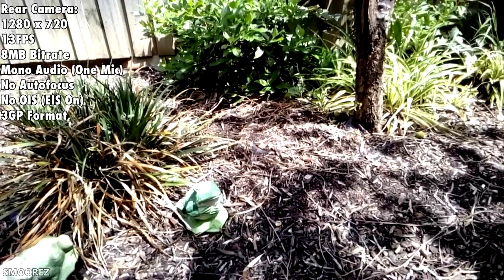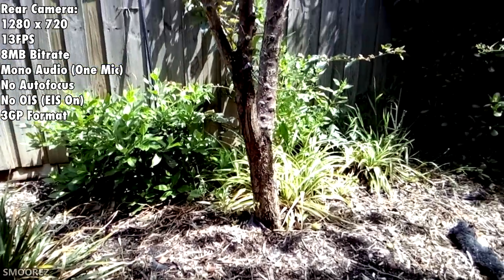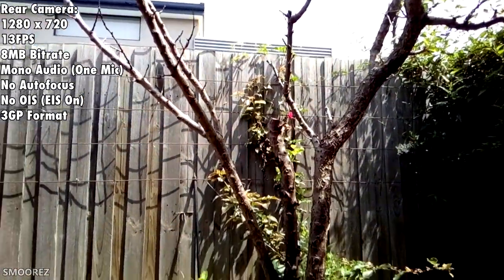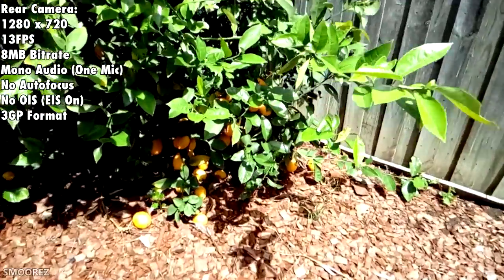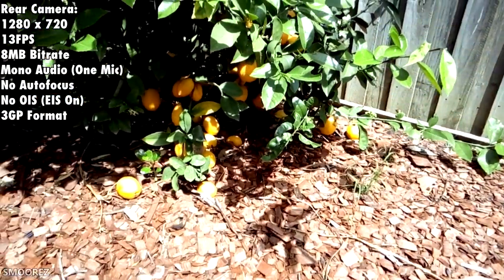And this is the rear camera test for the Note 10 clone. And this is 720p with electronic image stabilization on, and it's pretty choppy. And we have no autofocus either. When life gives you lemons, I just leave them on the ground.